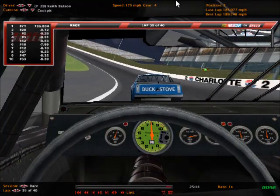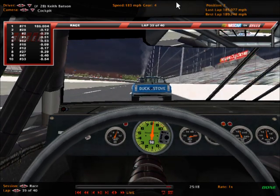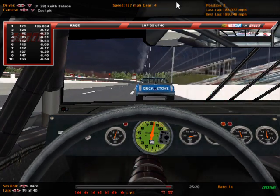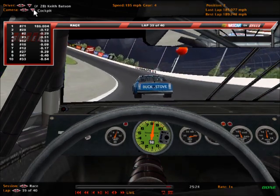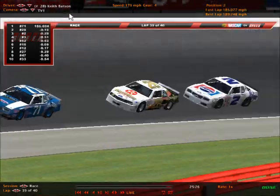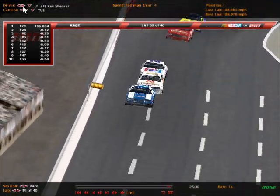On board with Keith Batson. Does he have anything on Kev Shearer? It'll be the white flag this time by. Who will win the Winston Open here at Charlotte? Batson's got the draft off Dylan Young. The white flag will be waving.